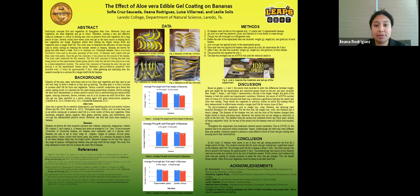Several studies have tested aloe vera gel as the main source in helping fruits and vegetables last longer. Bioplastic edible food coating has helped various fruits and vegetables have a longer shelf life. This study aims to determine the efficiency of aloe vera gel used as edible coating on retaining the nutrient content in bananas. Bananas are known for going bad after about a week. We wanted to test our theory in this experiment.